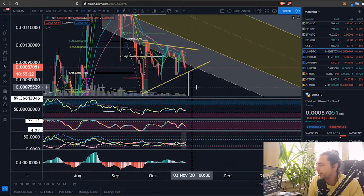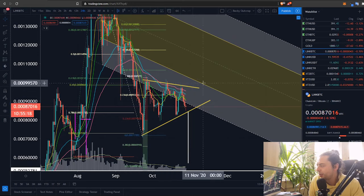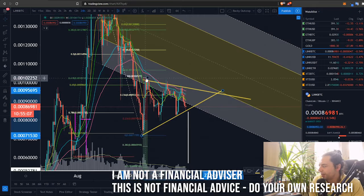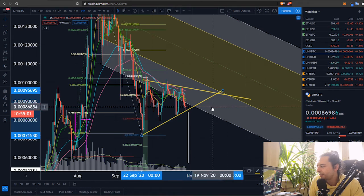If we're looking at the link chart here, what we have is higher lows, lower highs. This is a perfect pizza slice for us. Absolutely wonderful triangle over here. The symmetrical triangle, if you like, or indeed pizza slice, whatever you want to call this thing. We've come right down towards this low area at 85K, at 84,840. And now we're looking towards the top side again.